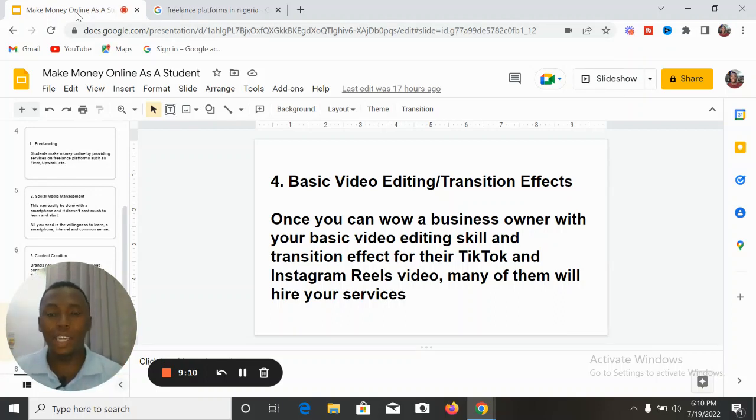If you are very good at TikTok, if you are very good at doing these things, you should not be broke as a student. You can do it for TikTok, you can do it for Instagram Reels, because Reels are taking over, TikTok is taking over, and businesses are coming down into these platforms to promote their offers. So if you can do these things, then you are in money already. People will hire your services.